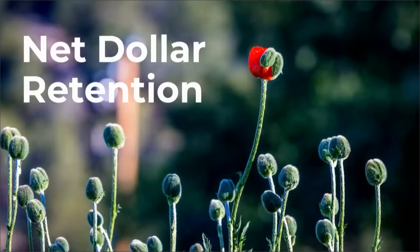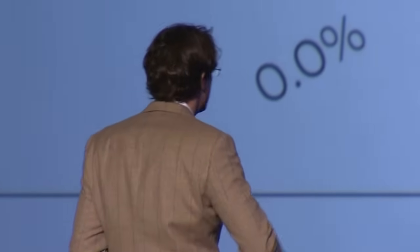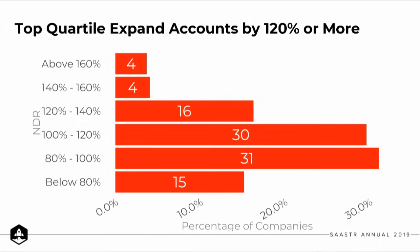If we move on to net dollar retention, also called negative net churn, also called account expansion. If I take a cohort of customers who were paying me $1,000 last year, how much are they paying me this year? Then it's net of churn, how many customers have I lost and the revenue associated with it, and the customers within that cohort that have actually expanded or grown their spend with me. If we look at NDR, again, distribution by percentage of companies, we see that the vast majority, about 60% of companies, are somewhere between 80 to 120% net dollar retention.